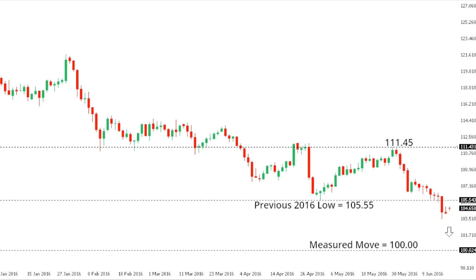Dollar yen. So dollar yen remains confined to a downtrend, with the market now focused on a break towards potentially a measured move objective at the 100 area. At this point, any rally should be very well capped up towards the 107 to 108 area in favor of another lower top, while ultimately only back above 111.45 would compromise the bearish outlook.